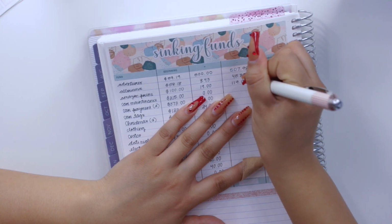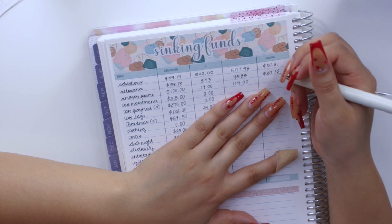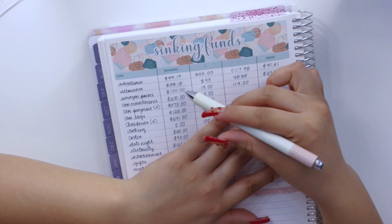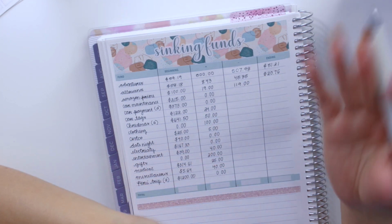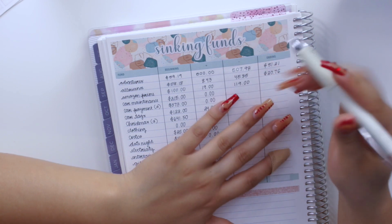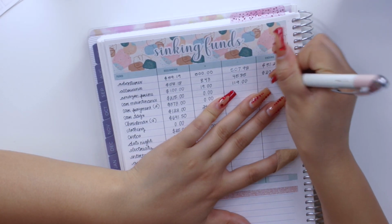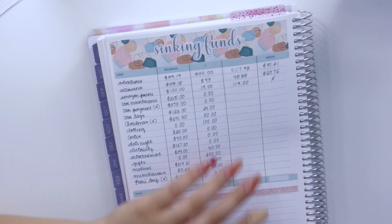So all of this. I've mentioned this in my July sinking funds video, but I'm actually taking this category out and just making it a business expense instead of it coming out of my personal budget now moving forward for the next year. So I'm going to make a 0 here. There's nothing left there.